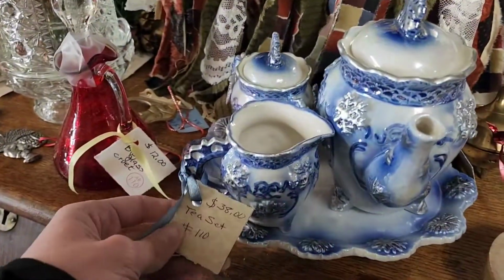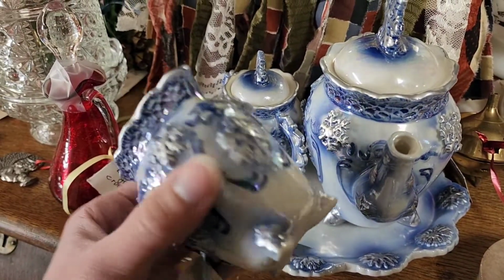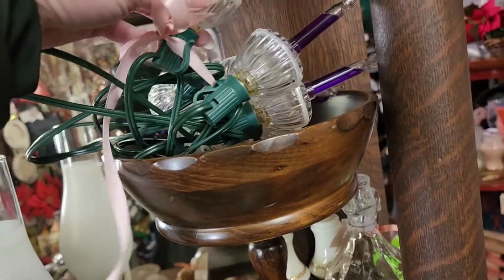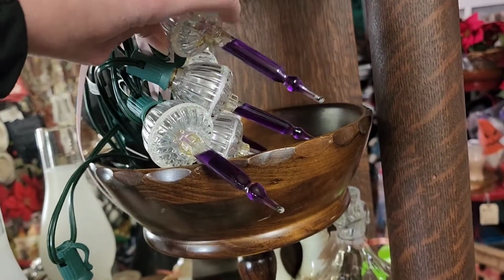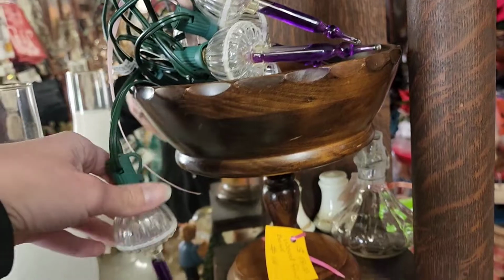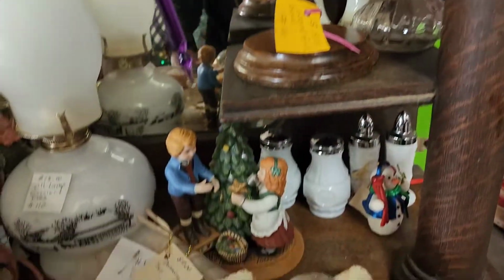All right, so I really like this tea set, but I wish it wasn't Christmas themed with it being $38. I just don't know how well that would do. And these are bubble lights. You cannot sell these on eBay. You could get them taken off, and then sometimes eBay might suspend your account for 3 days.